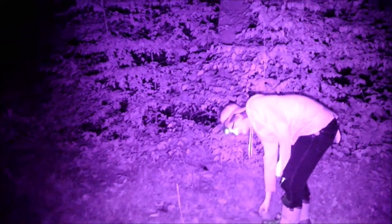We're throwing rocks and stuff in this location, just to try to have a possible squatch throw one back at us. Try this. It's deader than a doornail around here. We've done basically everything to try to lure anything in on us. Whoops, woos, whistles.